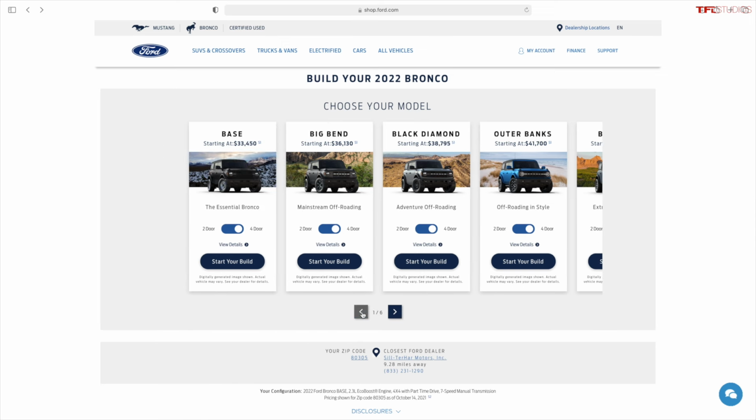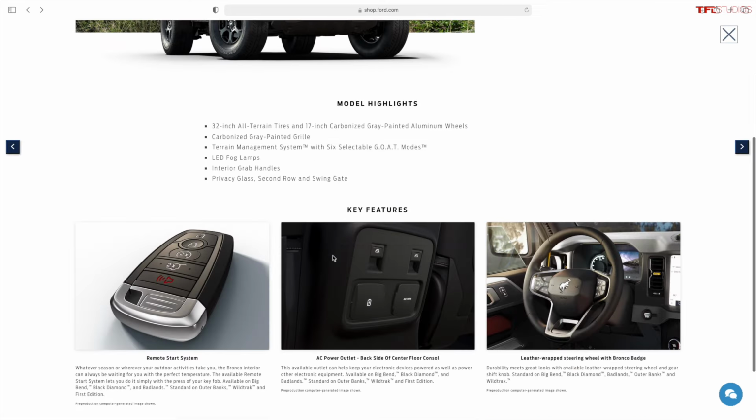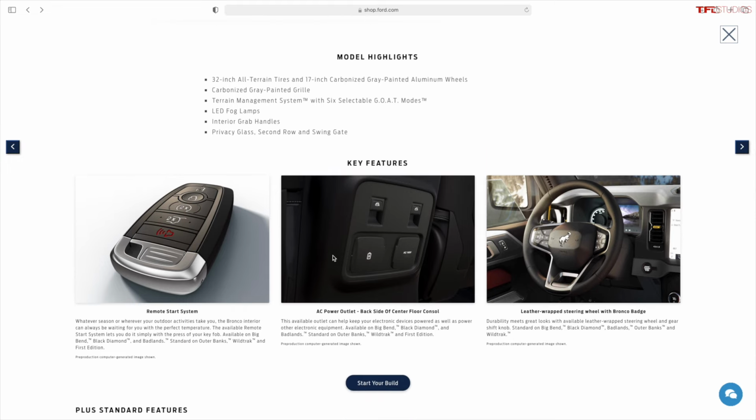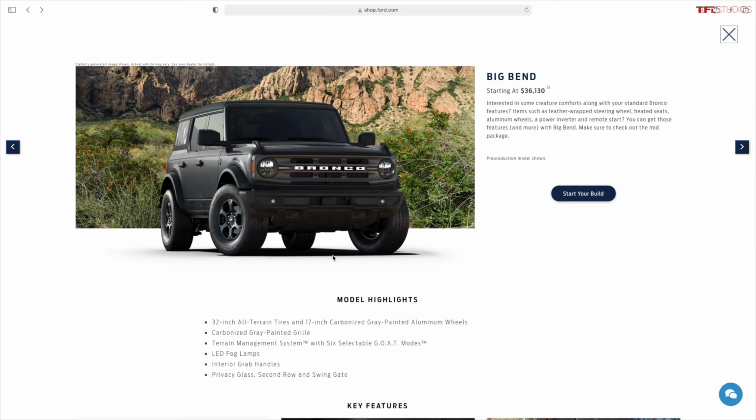All right, so right off the bat, I'm going to say the Big Bend does not make a huge amount of sense to me. I don't think it gives you that many advantages over the base model. It does give you remote start, some AC power stuff, and a leather-wrapped steering wheel. But in my opinion, if you want an affordable Bronco, forgo the Big Bend and just get the Sport.